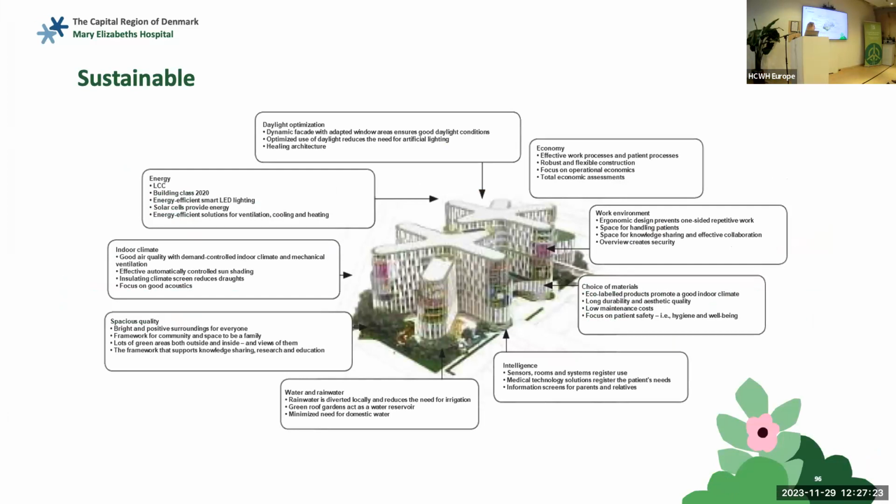not just how much carbon footprint are we going to save, but what is a real carbon footprint saving? What does it also cost to purchase solar panels? Then we talk a lot about daily optimization, economy, work environment, choice of materials inside, as I was talking about, intelligence also with sensors, rooms, and medical technology solutions. And we are also going to reuse rainwater for our green indoor environments. This is the environmental part of it.